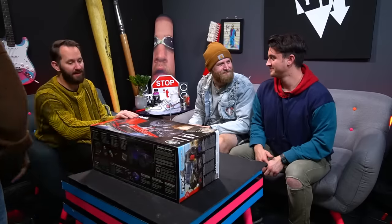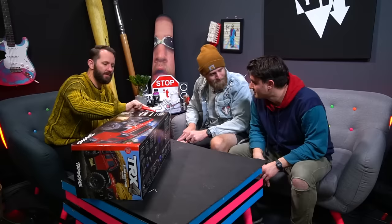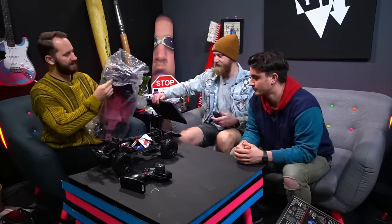Papa's coming. Tada! So this is a big version, the Defender, but it's big. And this is a TRX4 scale and trail crawler. This is an adult toy, brother. Bro, look at this. She's a beaut. Pretty hardcore if you don't mind me saying. I don't, John. I don't at all. Dude, that thing is dumb thick. That thing's gonna read me bedtime stories.